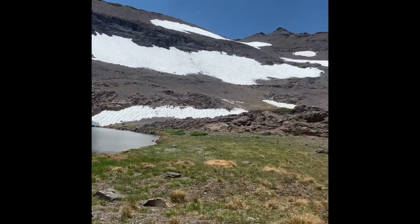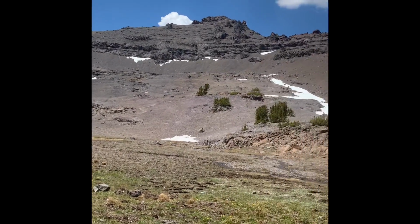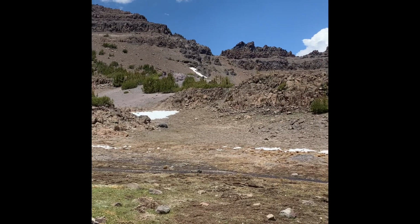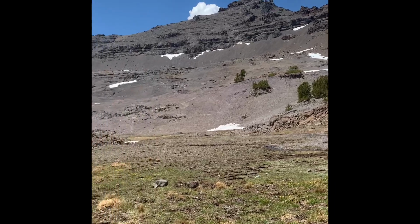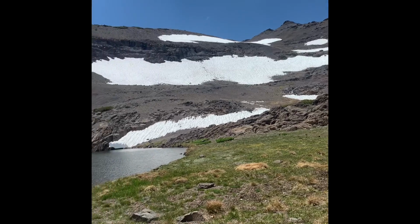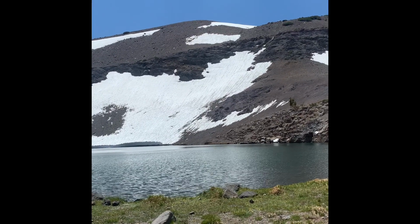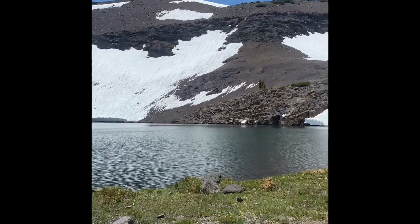Wow. Look at this place. The PCT is up there. And I believe that is the notch. If you hike that way around the PCT, which I've done, and you go up this rocky field of scree and over there to Leavitt. Leavitt is back over there. That is not Leavitt right there. Leavitt is higher, but it's behind there.